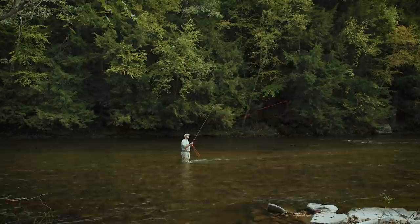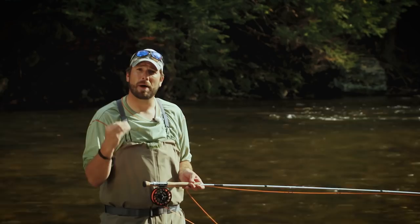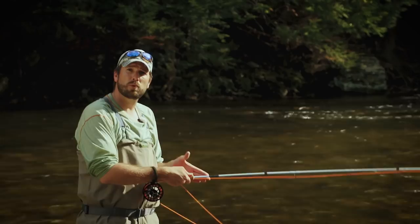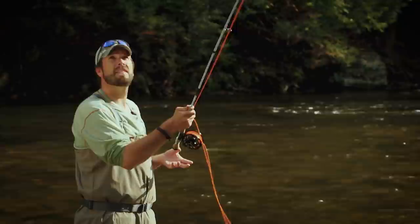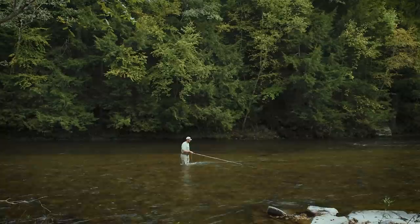And probably the 3rd reason why we get tailing loops, and this is probably the most common, is we're trying to apply that flick or that pop right in the beginning. Remember, when we cast, we want to make this smooth acceleration to a stop, smooth acceleration to a stop. If we flick in the beginning, that's going to cause that tailing loop. Think pop to a stop, don't pop in the beginning, and then bring the rod down. Get that smooth acceleration to a stop, and that's going to give you a nice loop rolling out to those fish.